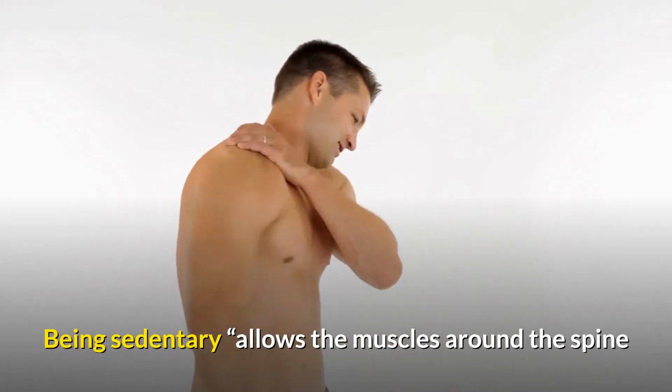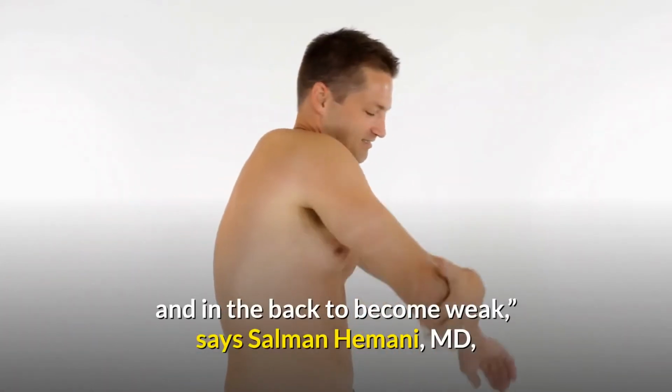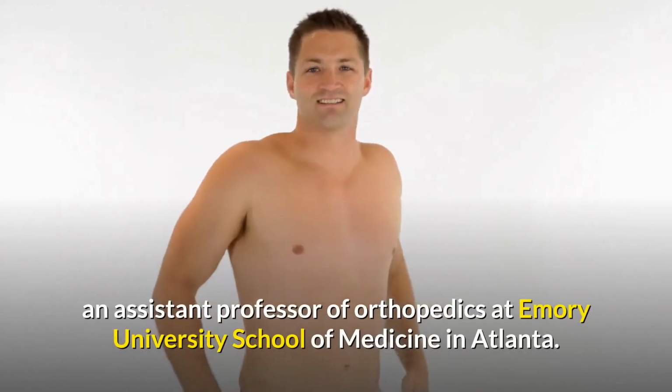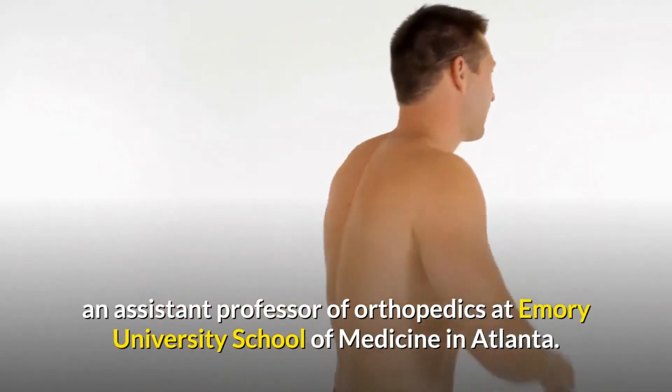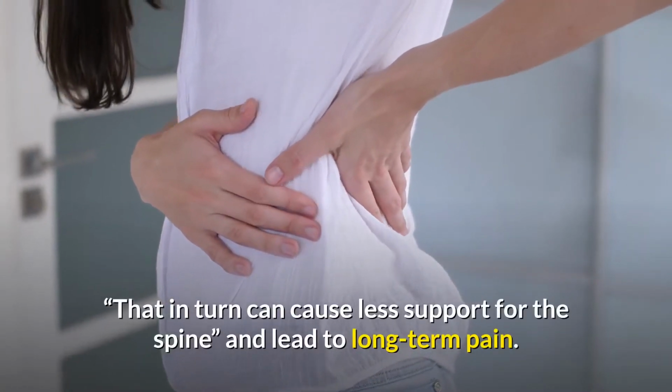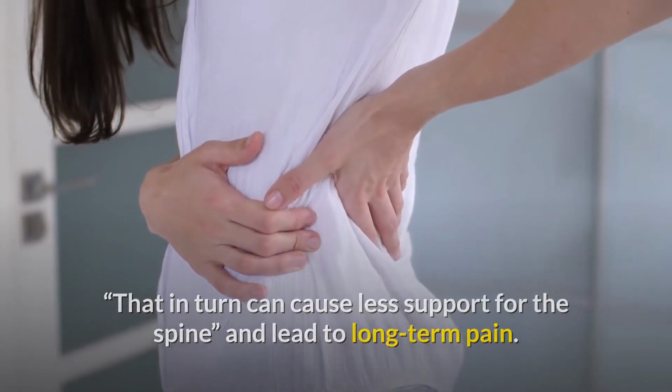Being sedentary allows the muscles around the spine and in the back to become weak, says Salman Hamani, MD, an assistant professor of orthopedics at Emory University School of Medicine in Atlanta. That in turn can cause less support for the spine and lead to long-term pain.